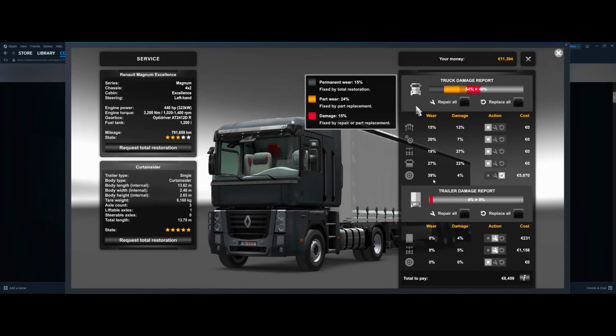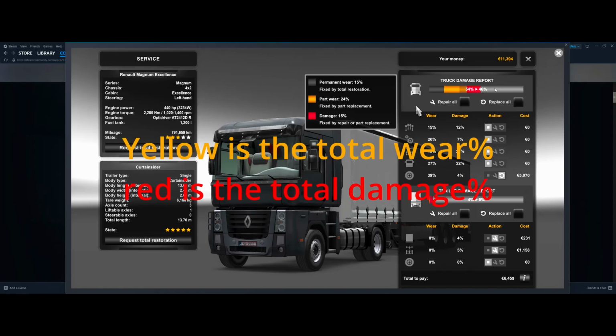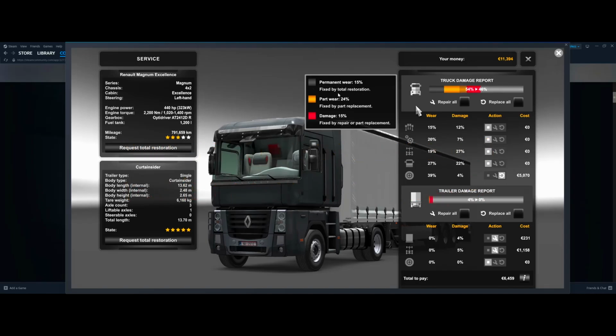And in this case, they did that for the tires. Just above that, we have the damage reports, just the usual thing, 58%, and they have an arrow saying 46%. I wonder about that. Okay, I should read the whole thing first.